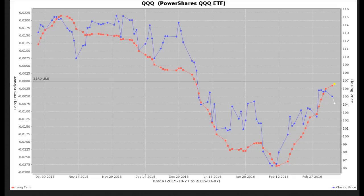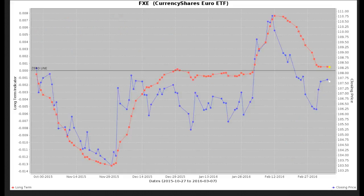Let me also mention this FXE, which is the Euro currency ETF. And you can see here that mid-February price got extremely overbought. Long-term oscillator was in the overbought area, up 8%. And you can see that it's lost its momentum to the upside. Price has come down all the way from let's just call it 111 down to the 106.25 area. And the oscillator has now been moving sideways for the last 5 days.